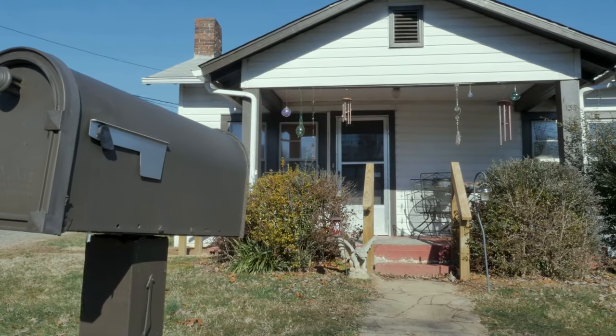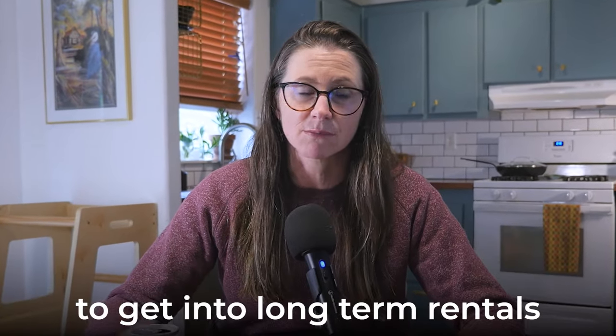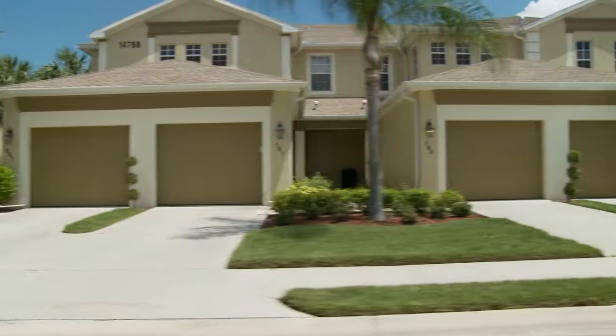Now, when I purchased that primary residence house, it was a single family house. I did everything you need to do to get into long-term rentals. I researched my local market. I found realtors that understood investing and not just buying your perfect home, right? I looked up lenders. I looked up property managers. I learned how to analyze deals so that I'd be getting cash flow, so that I wouldn't just be a money pit, right?